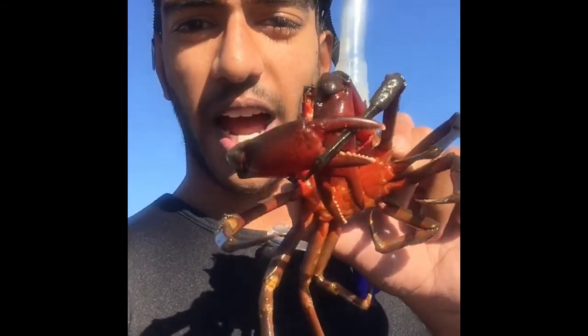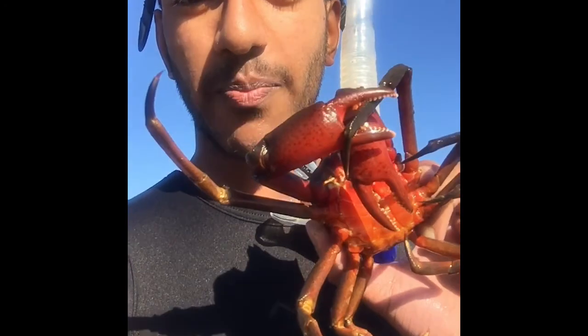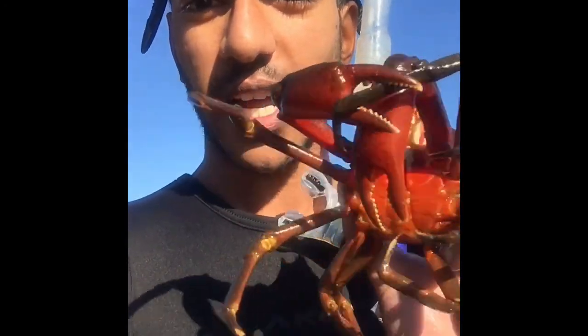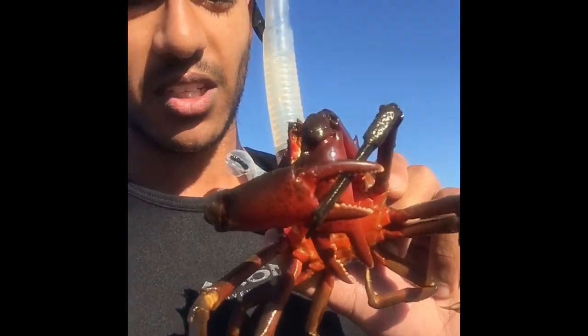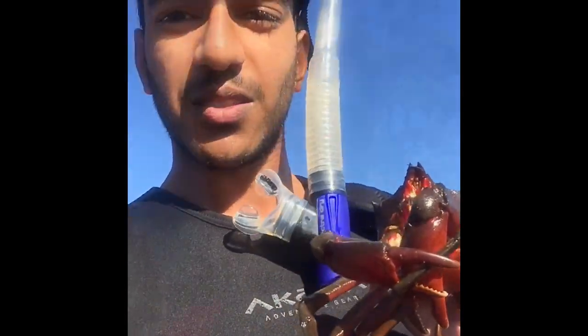We did find one thing cool, however. Lots of red or purple shore crabs. We also found this little guy. He's not too big. It's a male kelp crab, beautiful coloration on his underside, just nice long spindly legs, some good condition, so let him go and see what happens.